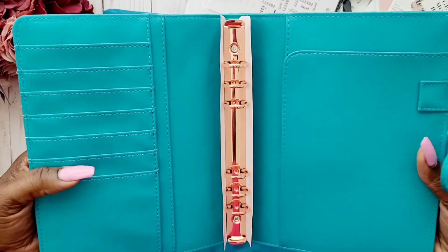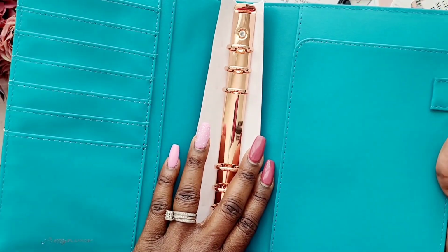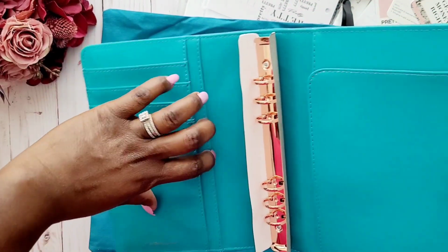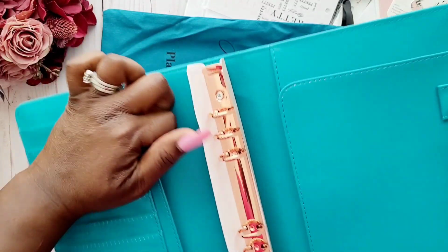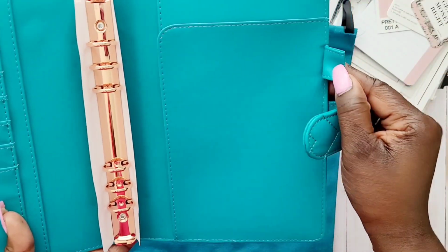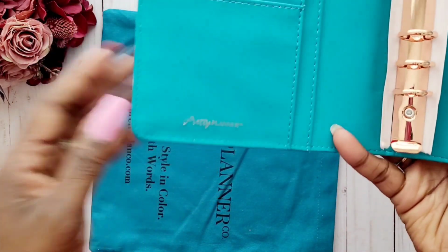So Miss Edwina comes with 7 deep pockets in the front. Look at that rose gold ring, honey. Oh my goodness. Look at those 7 pockets there. Then you also get 2 front pockets as well on the side here behind those 7 pockets. And then you get 1 back pocket compartment as well. And then you get your pin loop that's also attached to it. Always have a pin ready.